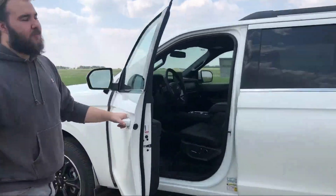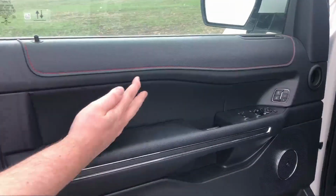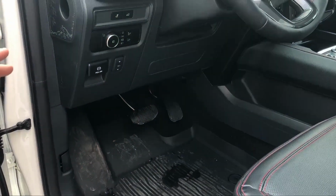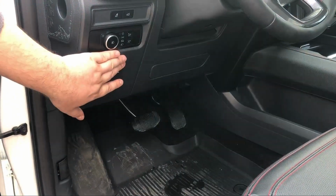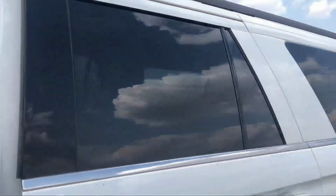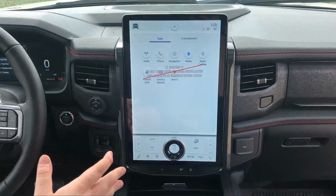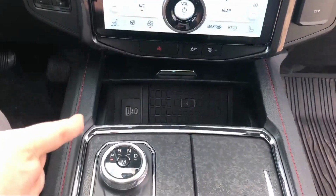Moving to the front, this model gives us comfort and luxury, along with our black seating and our beautiful red stitching. Just on the inside, you'll see we have power adjustable pedals, along with our heated seats, a beautiful heated steering wheel, as well as our privacy tint in the back windows. And just to the center, we have our 15.5-inch touchscreen display, with just below being our wireless touchpad.